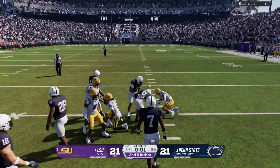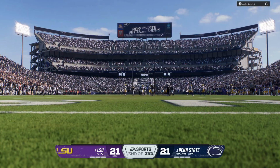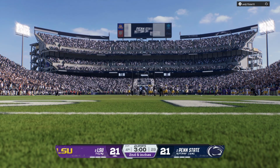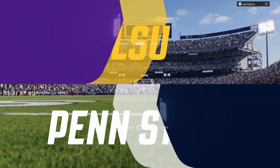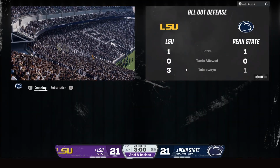And as they get him to the ground, clock running, looks as if time will expire here in the third. This is when winning plays are made, and we start right now in the fourth.